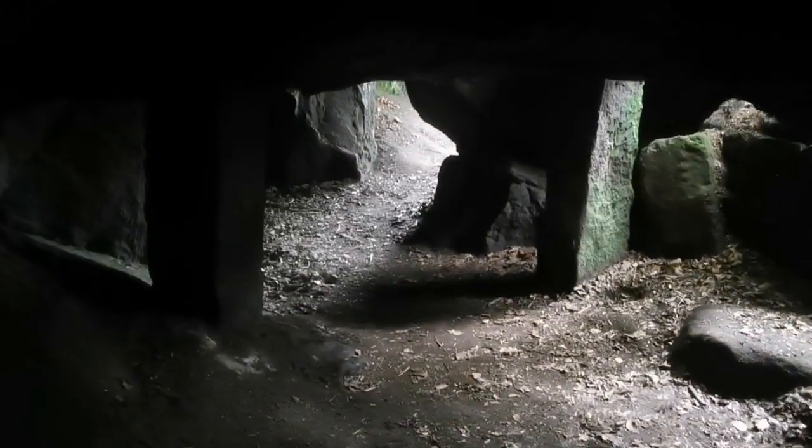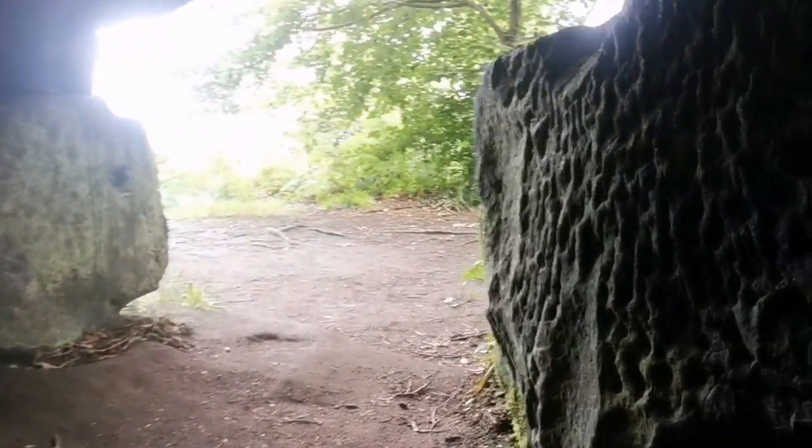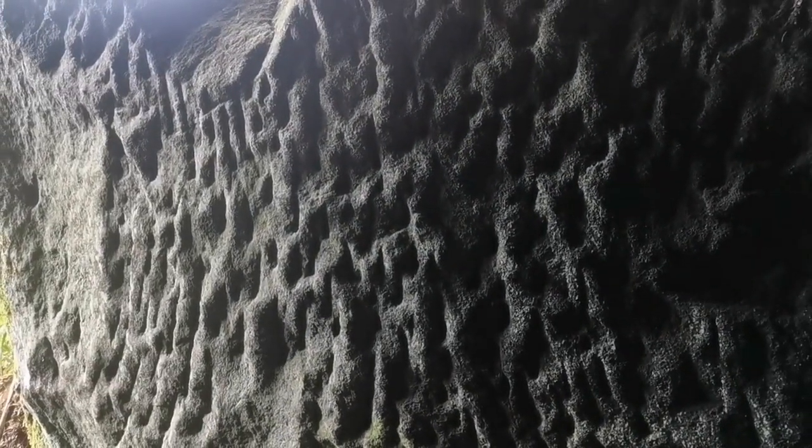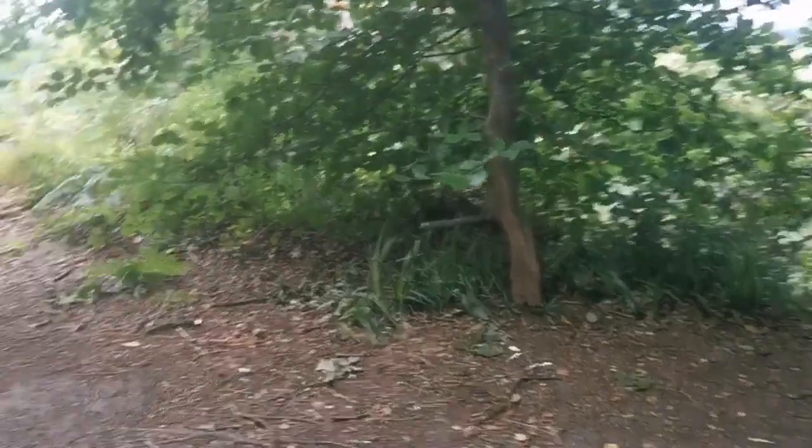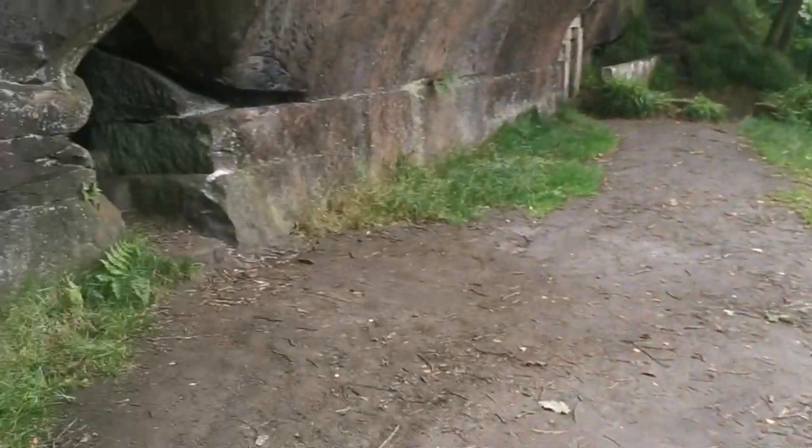So we've just found another little hole in the ground, which we've crawled through. It's cool. So there actually are kind of caves. You can see these have been chiselled, these have been worked. Some stone's been extracted from here, quarried. Cool.